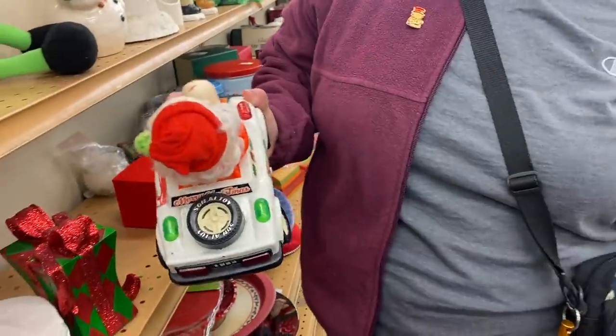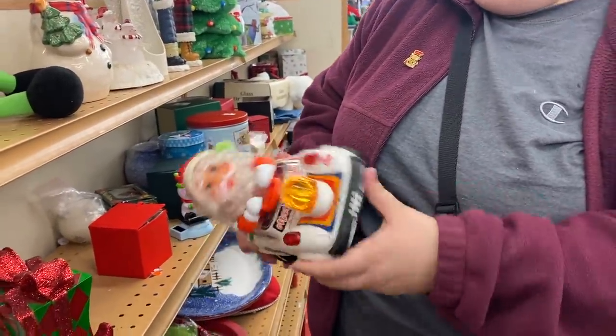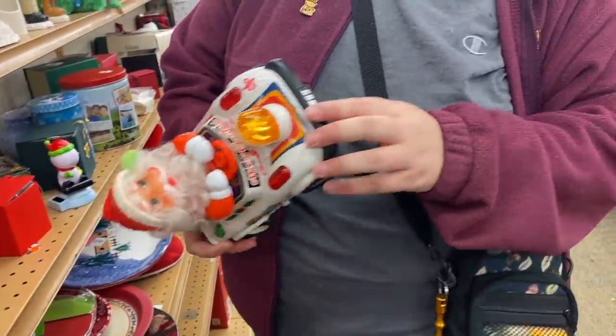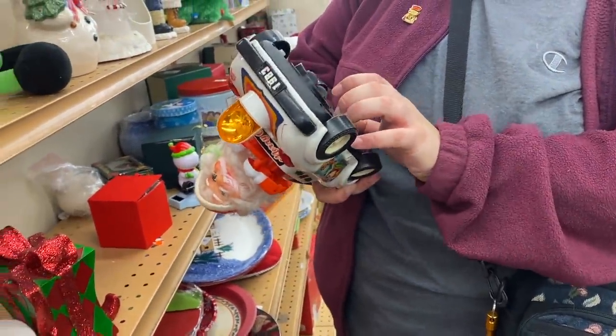Santa in the car? Yeah, $3.99 is a pretty good price. Yeah, that's a more collectible one. That's sort of fun. Santa in the police car. But does it have a date on it? 1983? I think it's 83, yeah. That's sort of fun.